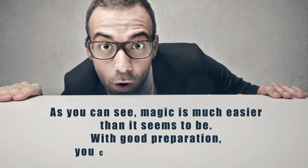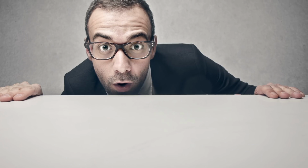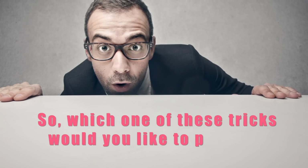As you can see, magic is much easier than it seems to be. With good preparation, you can easily do it yourself. So, which one of these tricks would you like to perform?